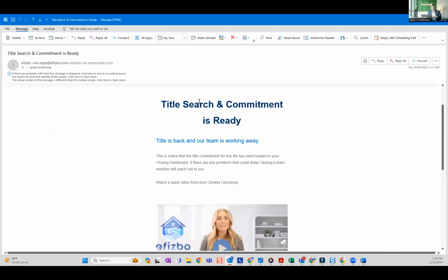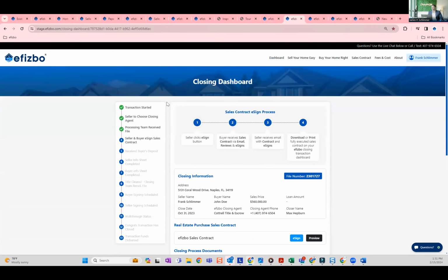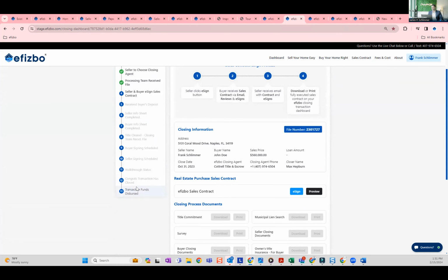You know, your title search is ready. It came back. This is what you need to do. Don't worry. We'll call you if there's a problem. And you can monitor everything right from your closing dashboard until closing.